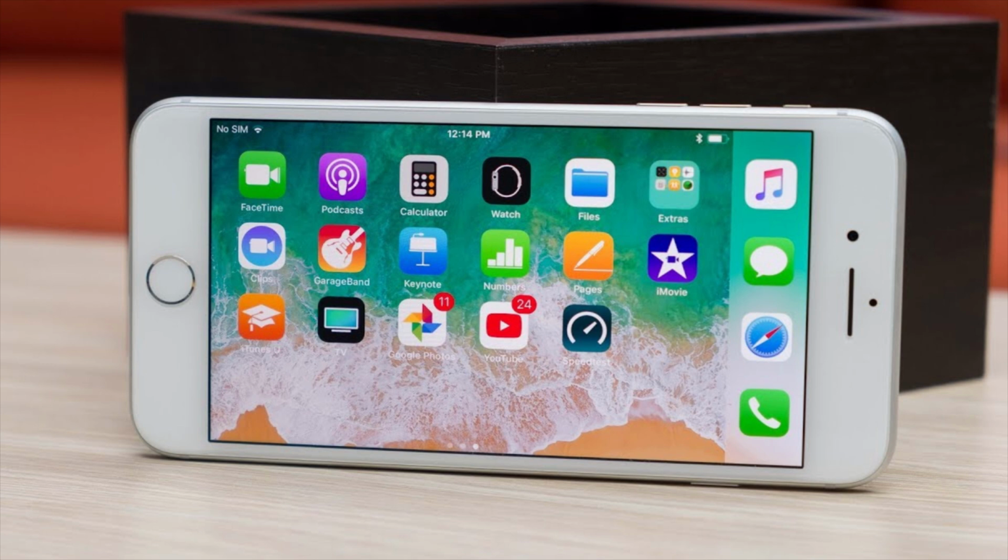Also, according to the rumors, the iPhone SE2 will cost $399. Apple held an event in March 2016, March 2017, March 2018, and also March 2019. The iPhone SE2 could be officially announced next March.